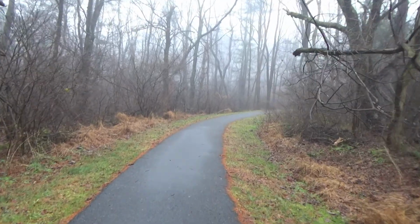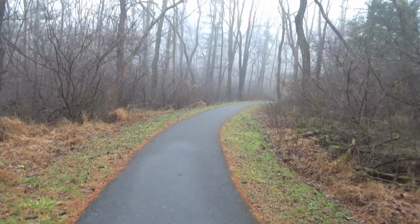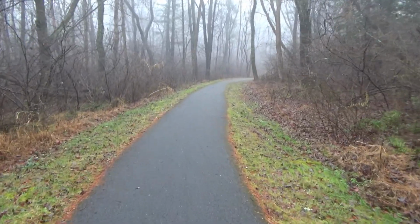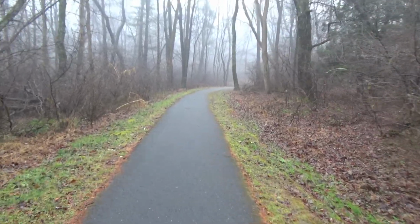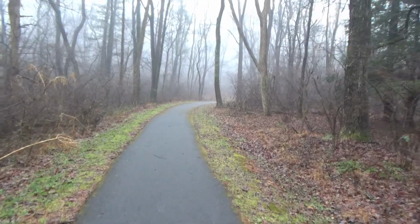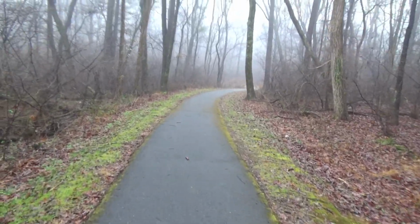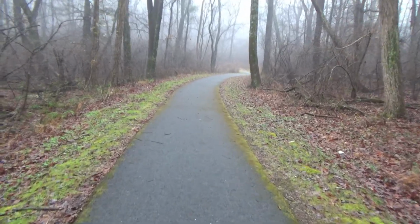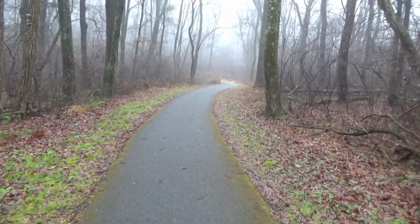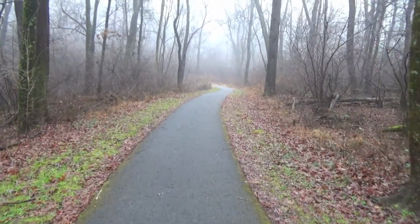Again, this Trout Run is right off of 72. It's fairly easy to get to. I live like 20 minutes from here, so I guess you could say this is sort of a backyard adventure for me. But it is hunting season. I do have orange on my pack, but I don't think you're allowed to hunt in state parks anyhow, so I don't know. We'll see.